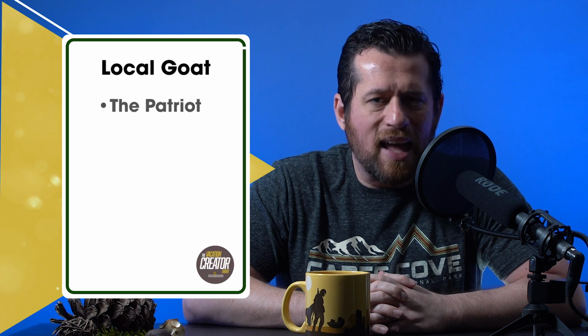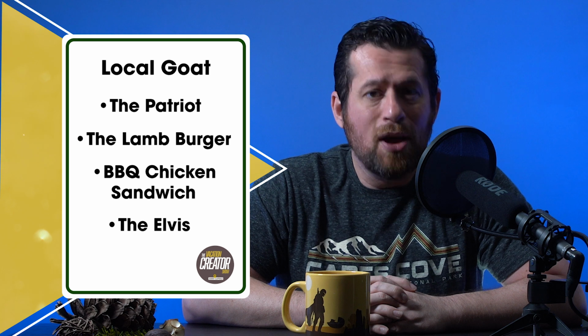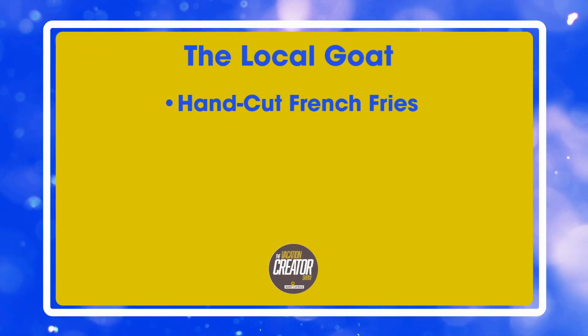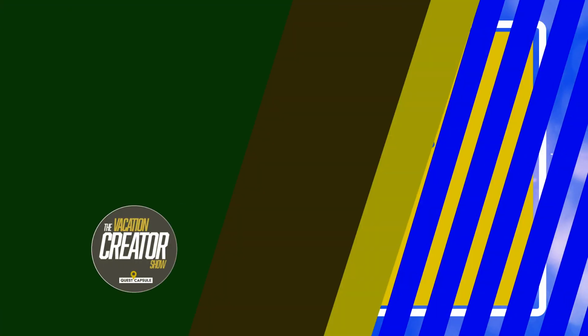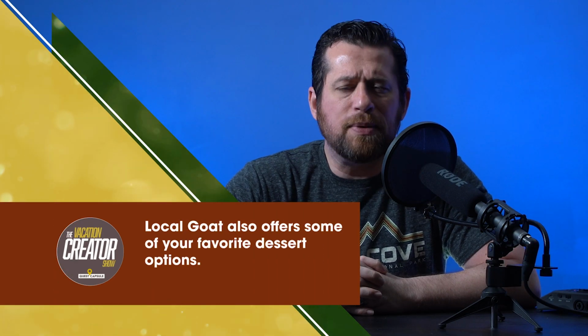Some of the burgers and sandwiches on their menu include the Patriot, the Lamb Burger, a barbecue chicken sandwich, and the Elvis, which comes complete with peanut butter, smoked bacon, and fried bananas. The Local Goat also has a generous roster of sides, including hand-cut French fries, whipped sweet potatoes, seasonal veggies, and a lot more. You'll also find dessert options on their menu that should fulfill any potential sweet tooth you may bring to their establishment. As the sun begins to set, hunger begins to settle in.